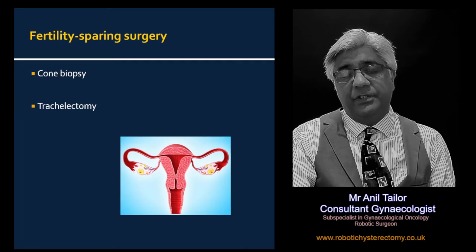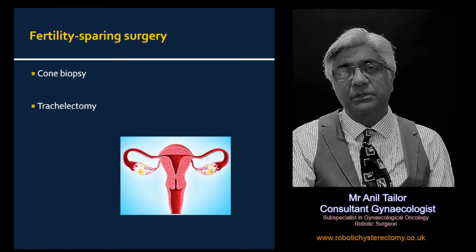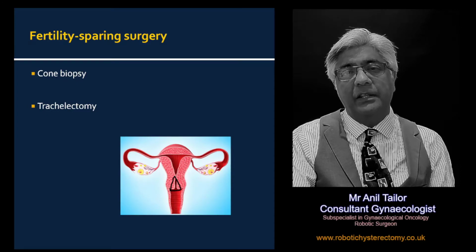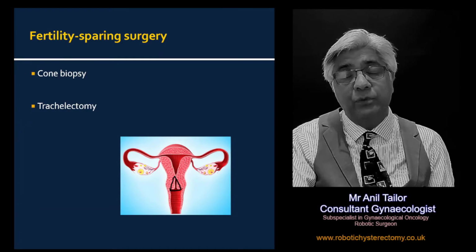So if it is going to be fertility sparing surgery, then there are two main options available to us. One is a cone biopsy, where we would just take a cone of tissue where the cervical cancer has been found.